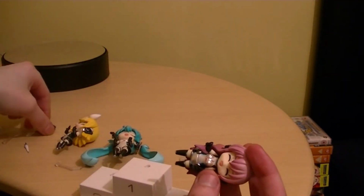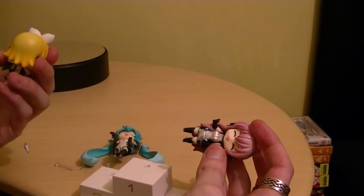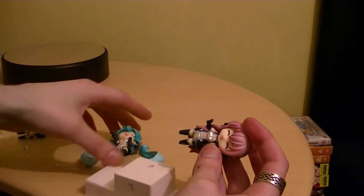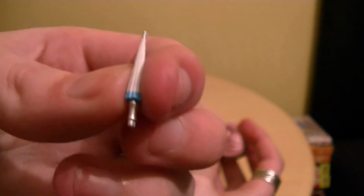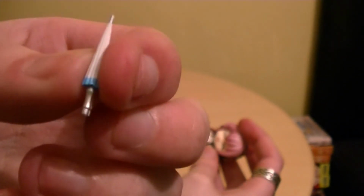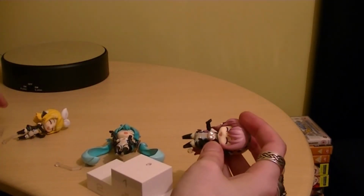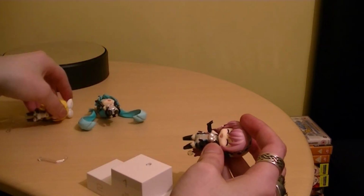I'm going to peg the wine thing in a few minutes. The champagne, as you can see, champagne bottle. There is also a trophy, as you can see. We've got a trophy here, which will be pegged into Rin's hands in a few minutes. And also Miku, she has a little umbrella, and look how tiny that is. Yeah, that is a tiny umbrella, very small, very fragile, and you can easily lose it as well. So hopefully I won't make any mistakes in this video.